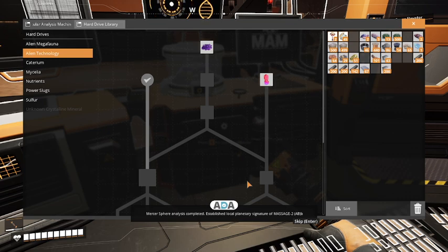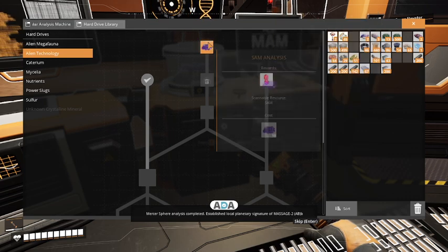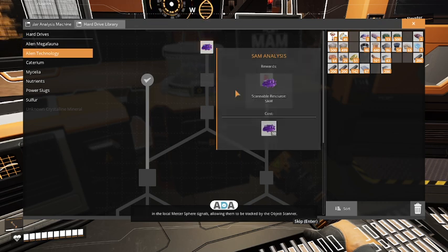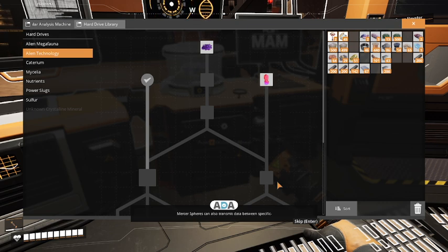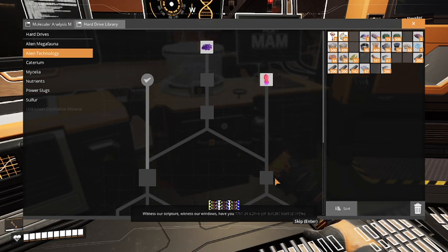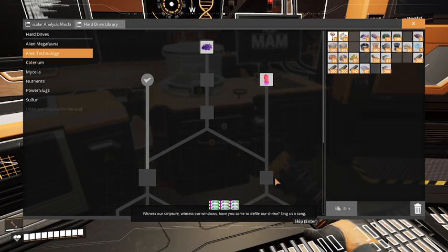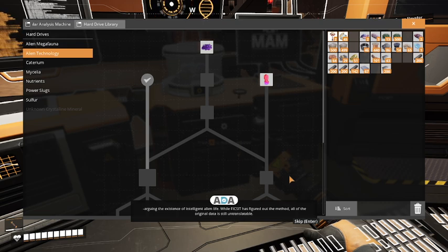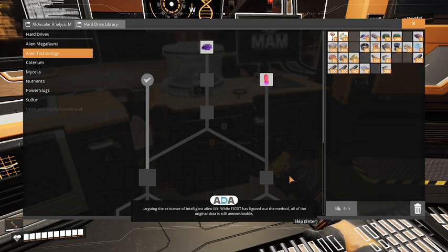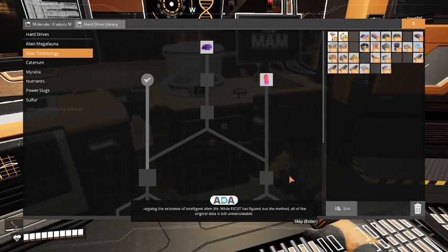Mercer sphere analysis completed. Established local planetary signature of massage 2, AB, B, in the local Mercer sphere signals, allowing them to be tracked by the object scanner. Mercer spheres can also transmit data between specific arguing the existence of intelligent alien life. While Fixit has figured out the method, all of the imagined data is still untranslatable.